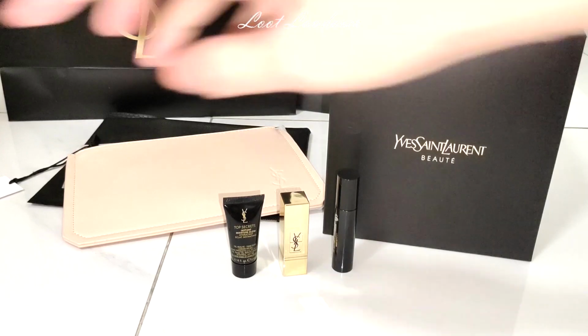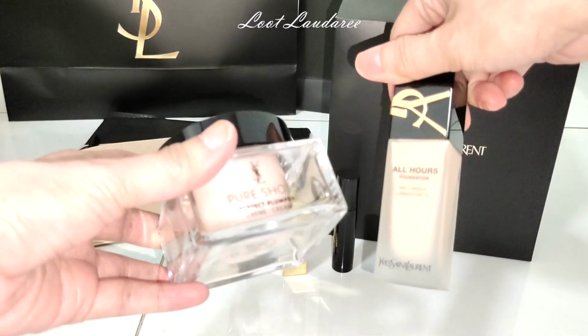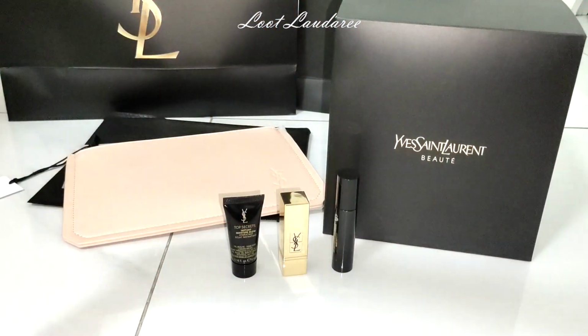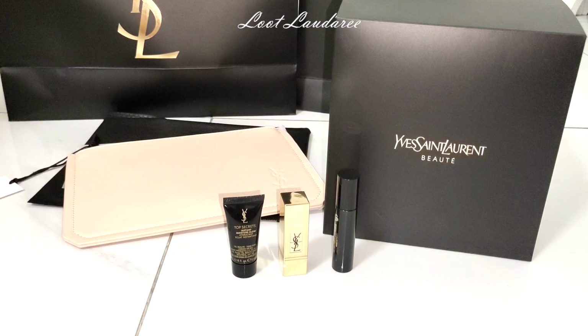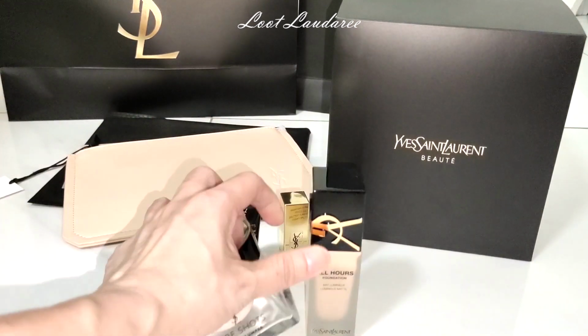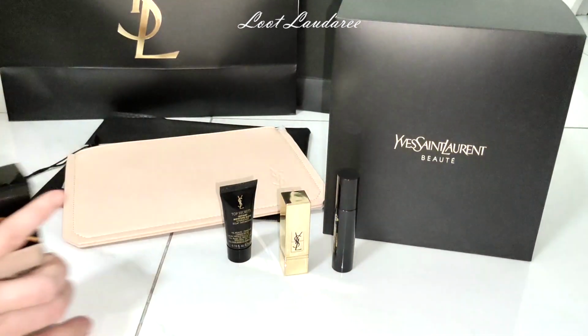So I bought these two, which I like a lot. So you just buy the thing you like at 267, but I need to buy 250 to get this whole set free. So your free gifts look more attractive than the item you purchased. Can you believe it? This is YSL, guys. So the free gifts is definitely more attractive.